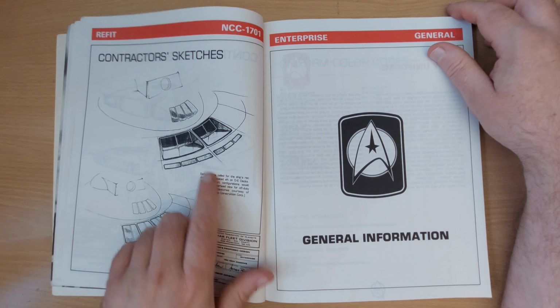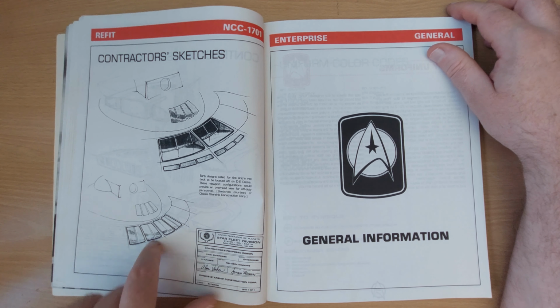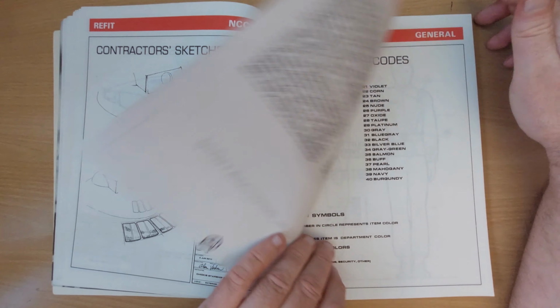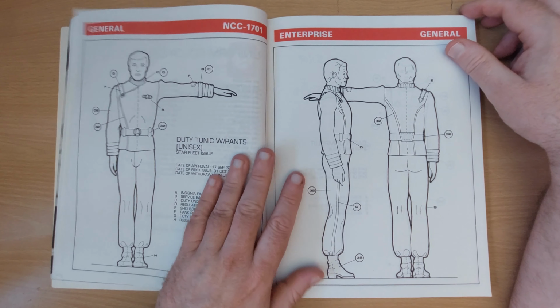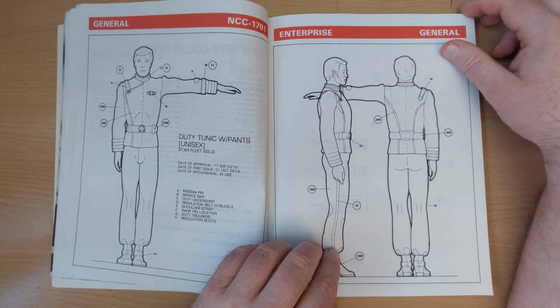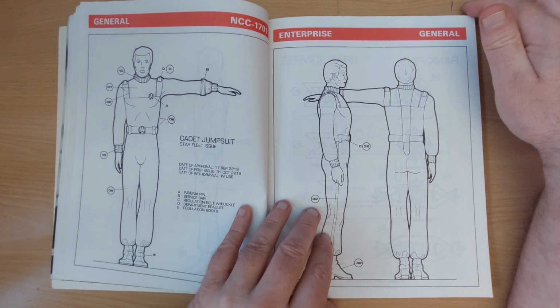Sketches there for how the windows would look out. These windows are the ones I think used in the movies, but these look a lot more like the modern ones, which is interesting. Go through a section on uniforms. These are the uniforms as used from Wrath of Khan onwards. They handily skip over the motion picture pajamas.